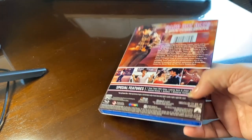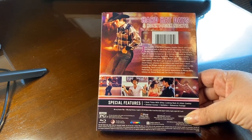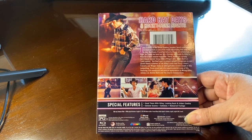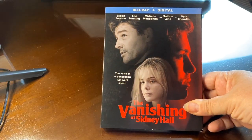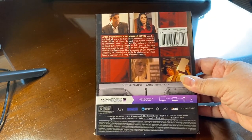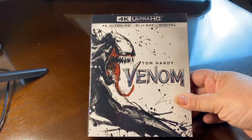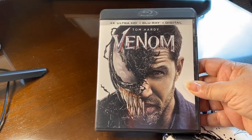Urban Cowboy is just one of those movies I've enjoyed since I was younger. Don't know why. It's not like I grew up around country folk, but it's just something about it. Vanishing of Sydney Hall, kind of one of the more obscure A24 films, and Venom. Venom was okay. I don't know. It kind of is what it is.